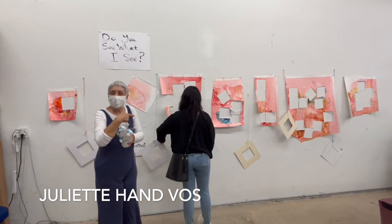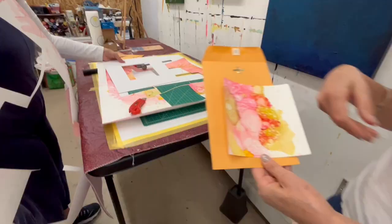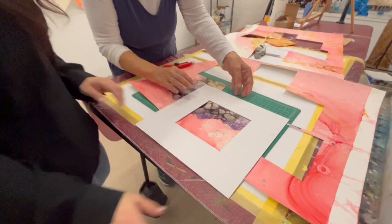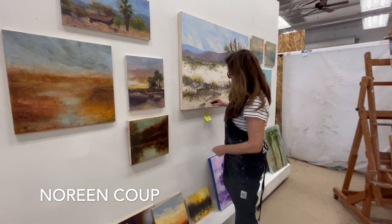You want anybody, please choose a piece of art that you like from this wall, and I will cut it out and you can take it off. Would you mind holding it, please? Thank you. And she put her card in it. Oh, I can't. Okay. I'm touching up that little corner there.